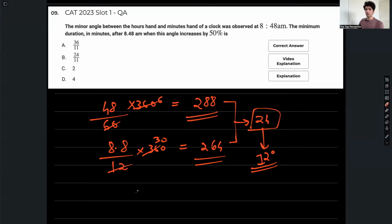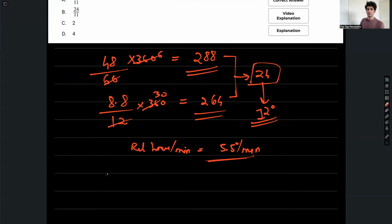Now the important funda to note here is that the relative speed between the hour and the minute hand is 5.5 degrees per minute, which means that the minute hand moves 5.5 degrees faster than the hour hand per minute. And the derivation here is pretty simple. What we need to do is find out per minute how much the hour hand moves.